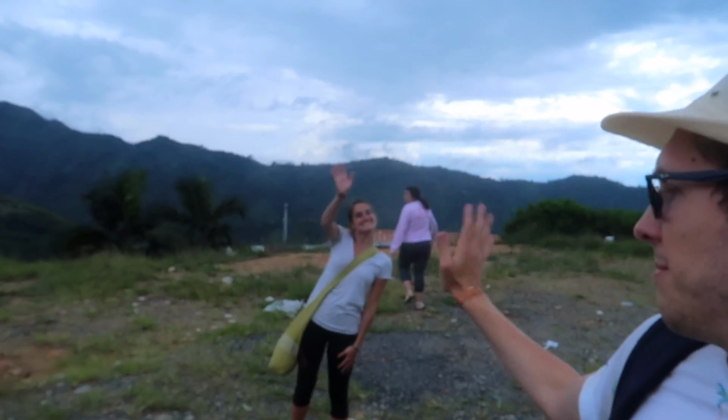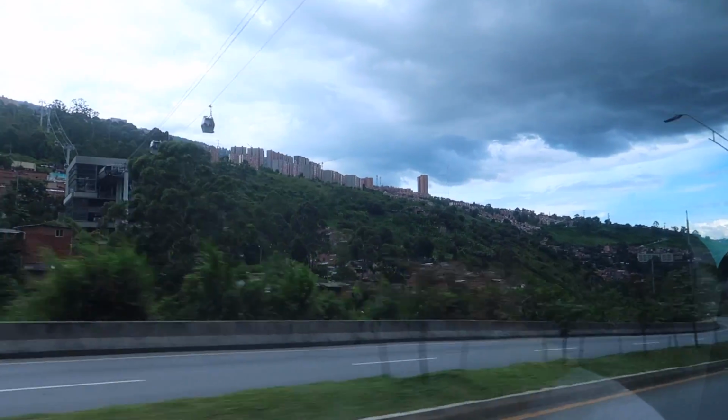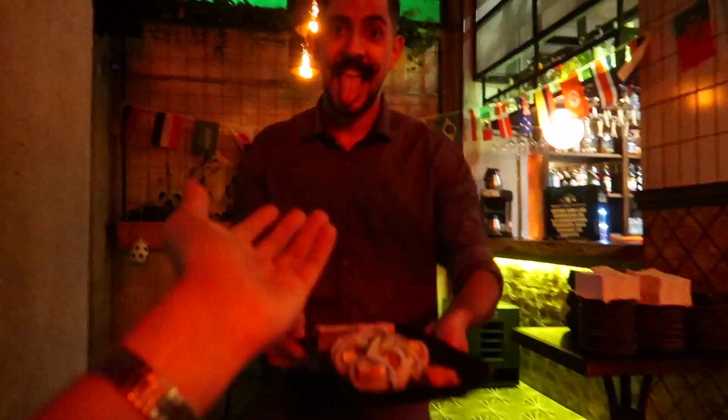Time we say goodbye to the rolling hills. Bye-bye. Gracias, señor. Best hostel in all of Colombia, right here.